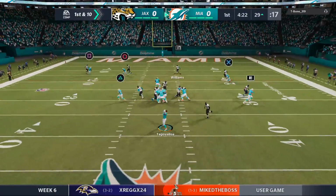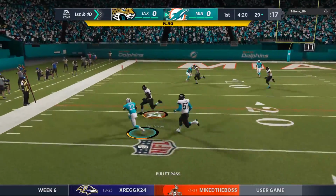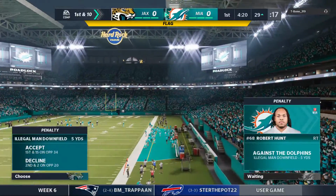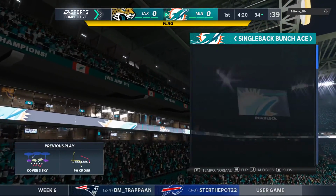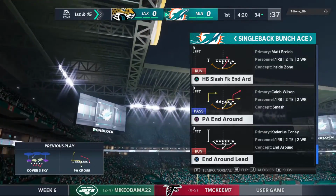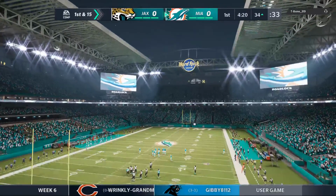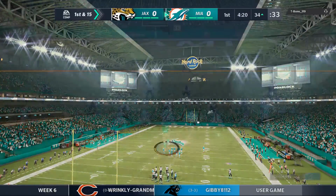Now a play fake. Here's Tagovailoa. That'll be complete to Breida. And he'll go down right on the edge of the red zone following a pickup of about 7 or 8. And those linemen, of course, can't be more than a yard downfield when a pass is thrown, and they might have been able to call that on a couple of guys there.